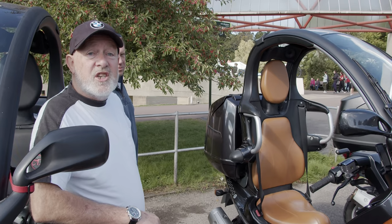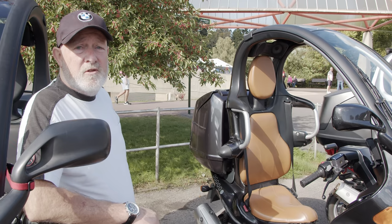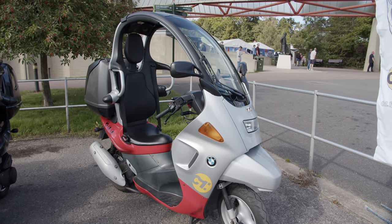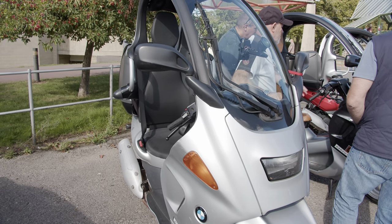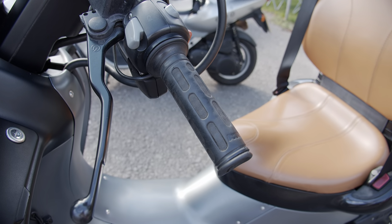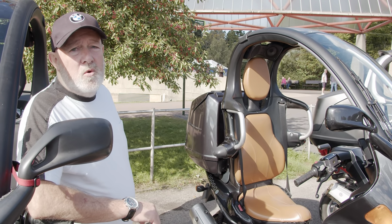The BMW C1s, originally built in 1999 up to about 2002. They vary in sizes from the 125 to a 200cc, and the specification's pretty much half of a car. You've got heated seats, heated grips, wash wipe facility, sound system, all sorts of things.